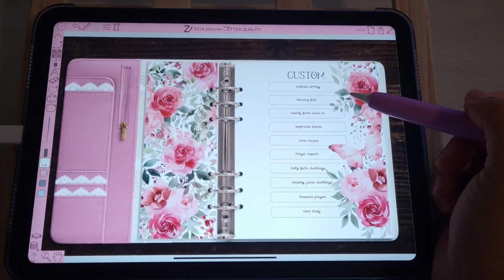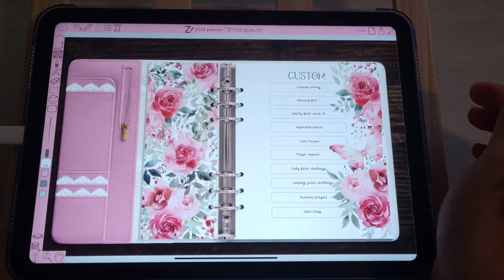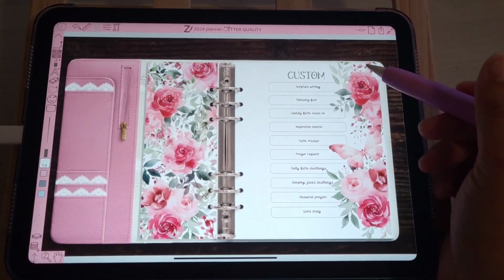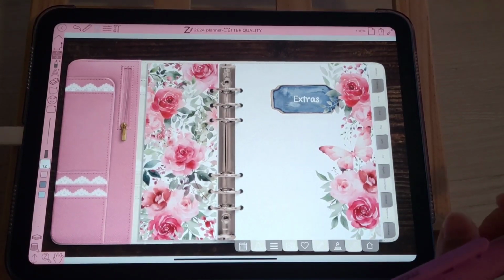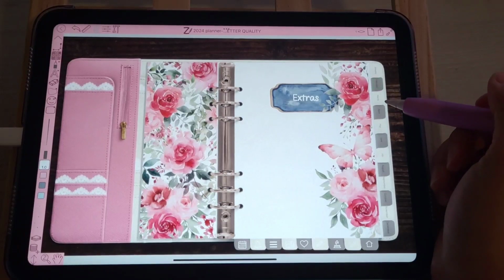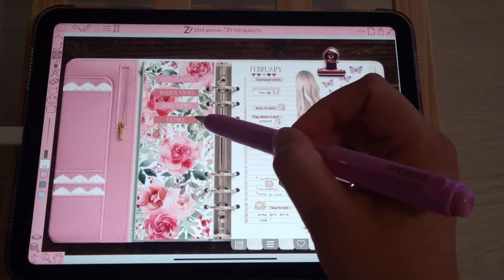This is the custom section, by the way. I don't think I got to show you guys this. The ladies in the Discord get to see way more of my planner than everyone else. But this is the custom section that I was talking about. It is inside of the 2024 planner file. I added it today. So the extra section inside of your monthly view, when you go here, it has extras.